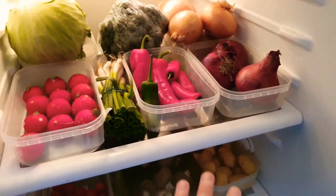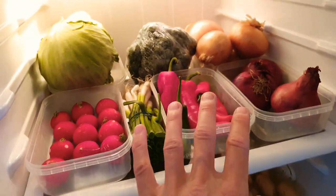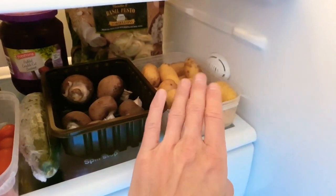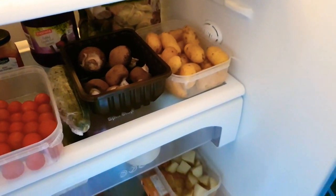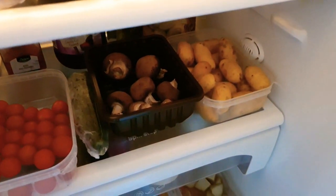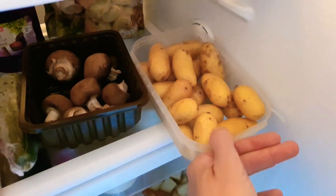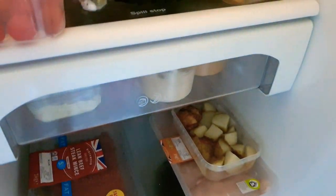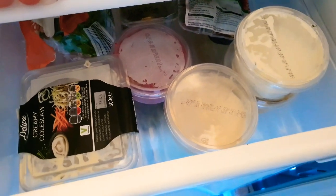I've then got my onions. I've got some chilies. I've got some spring onions, radish. I've got some lettuce there at the back. Some broccoli. We've been through this shelf. Some small potatoes. I really struggle with my daughter giving her a good diet. She's a typical 6-year-old, just wants to eat rubbish all the time. However, if they're in her face every day, she'll see them and she'll want them. And some mushrooms there.